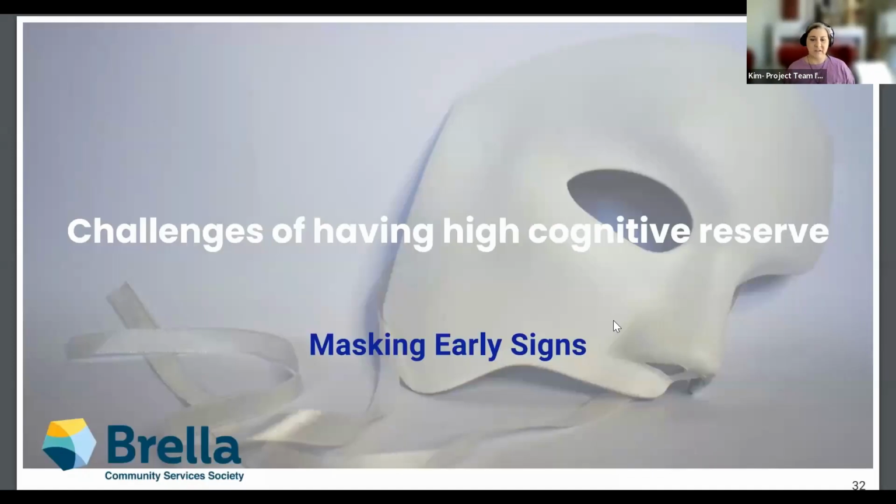So there are some challenges of having a high cognitive reserve. And one of them is masking early signs. In some cases, cognitive reserve can mask the early signs of dementia, which makes it challenging to detect the disease in its initial stages. And as we know, having an early diagnosis is more beneficial. But having these masked early signs can make the diagnoses and the interventions very challenging.